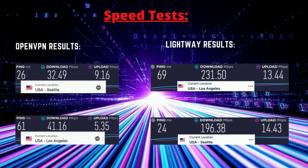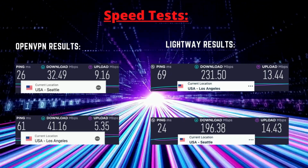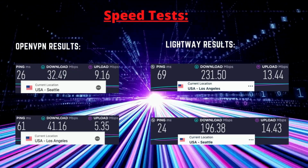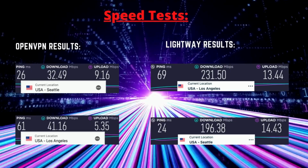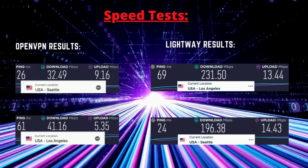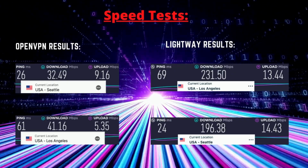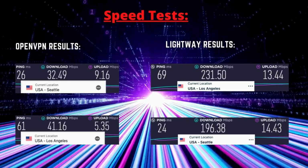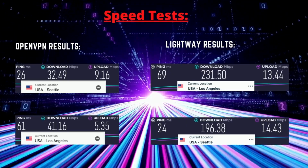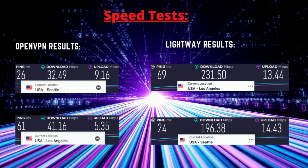I also ran some tests of Lightway on a macOS computer with a 500 Mbps connection. Here were some results with US servers. As you can see, Lightway speeds are much better than OpenVPN. While Lightway is faster than OpenVPN, we still see that it's not quite as fast as other VPNs.